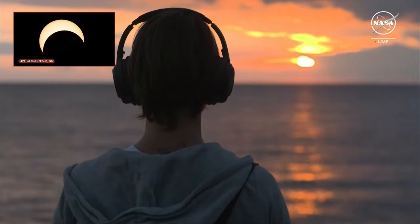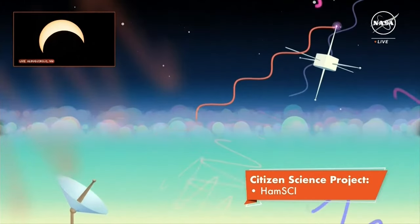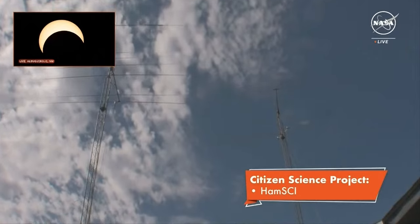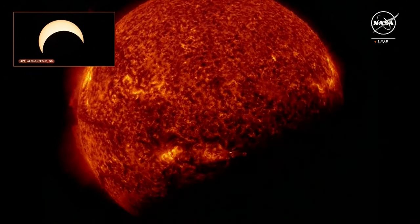Did you know you can listen to an eclipse too? Amateur or ham radio operators will send radio messages to one another during the eclipse to see how changes in the upper atmosphere distort radio signals. As the moon blocks one portion of the sun, it can make other portions easier to see.